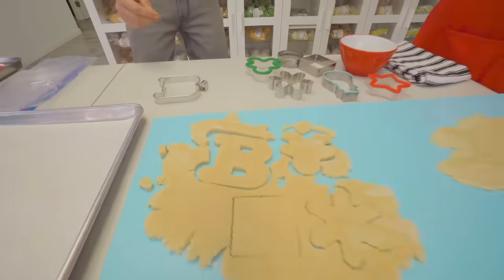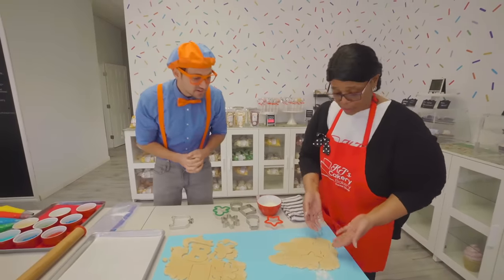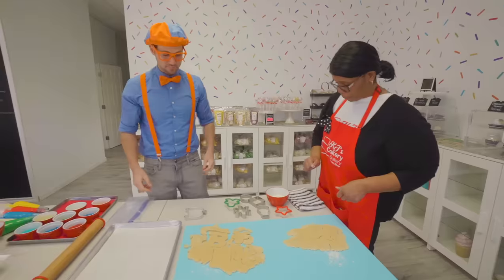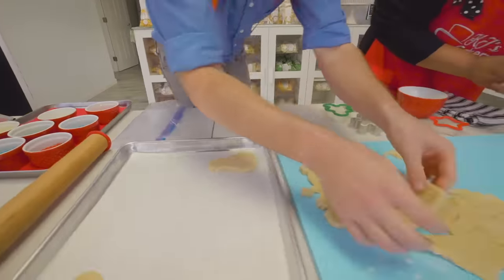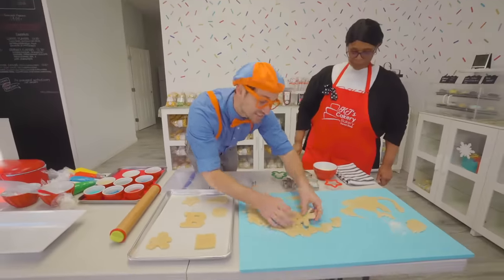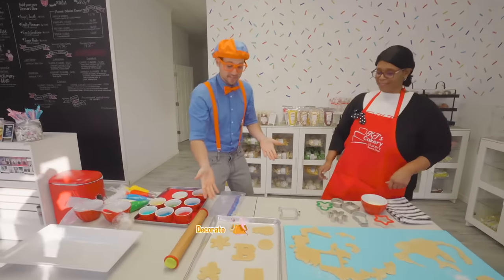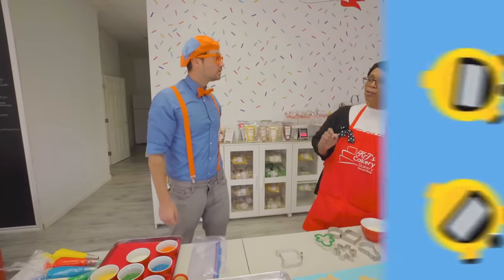Perfect. All right. Now all of our cookies are all cut. So what we're going to do now is take them off of here, and we're going to place them on our parchment paper. Perfect. All right. Now can we decorate them? Not quite. We need to let them cook for about 12 minutes.